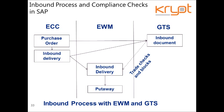That would be the goal. Like I mentioned before, you do not want to take a document all the way inside the warehouse and start processing it, and then realize there are some trade checks and blocks with it. So the goal, as usual, would be that before I take it all the way into the warehouse, I do as many trade checks as possible and make sure it is free of any blocks, and then take it all the way into the warehouse and do a put away.